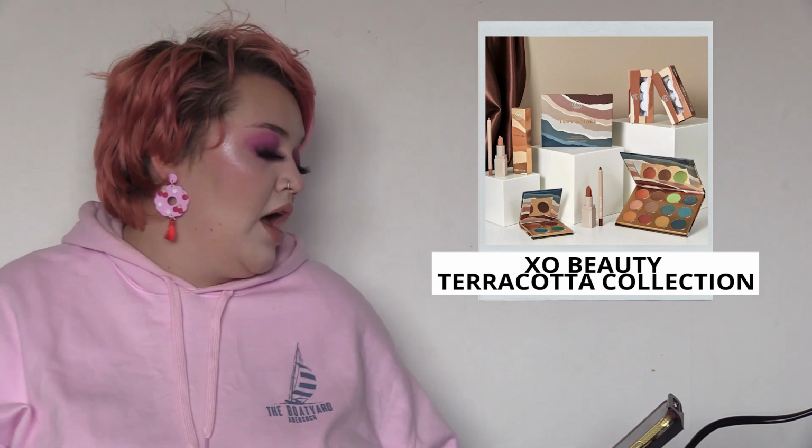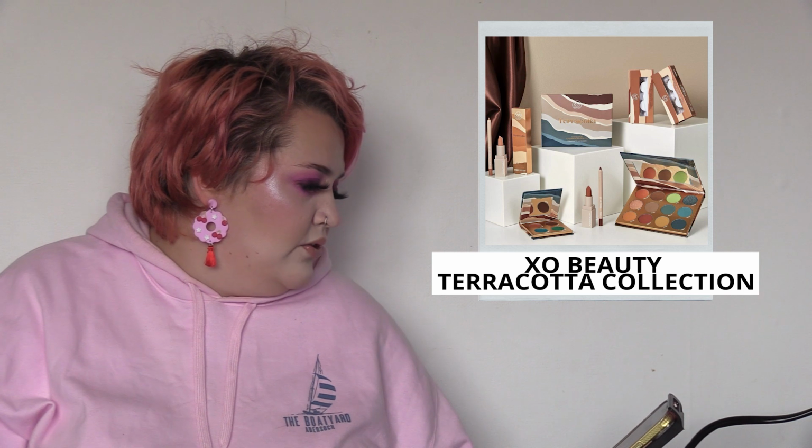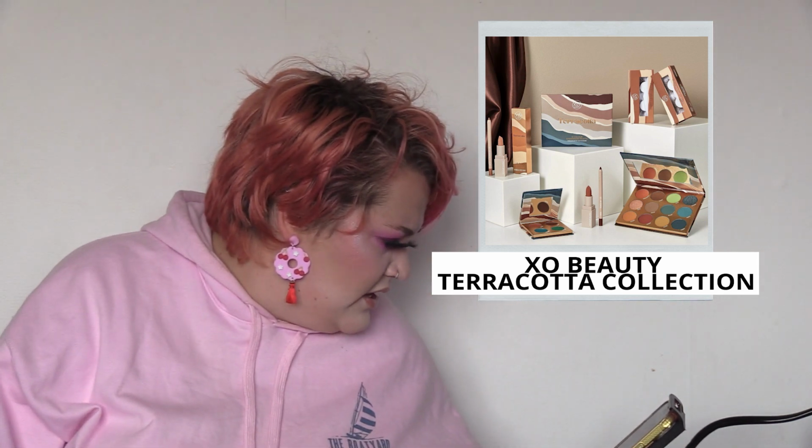Shaaanxo's brand, XO Beauty. This is the Terracotta collection. Again, I quite like this. I quite like that eyeshadow palette. It's got your sort of neutrals and then your pops of colour. I feel like this would be great for somebody who's wanting to dive into more out there colours and use a bit more colour. The little 4-pan, is that gel liners? Oh, water activated liner palette.